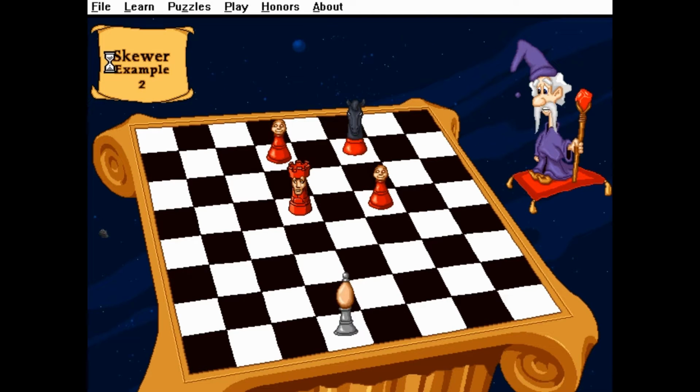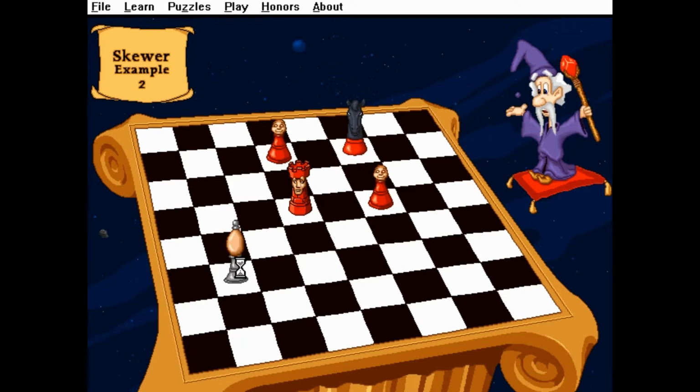Let's give the skewer another try. Skewer the rook and knight with your bishop. You've got it! The rook is directly under attack and must move away.